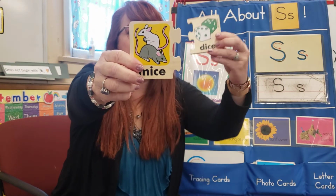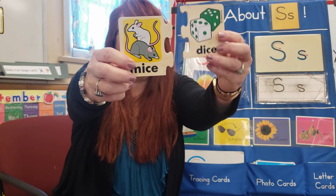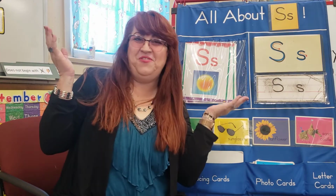Mice and dice, they both end in ice. That was so much fun. Maybe at home you can practice your rhyming like cat and hat. They both end in at.